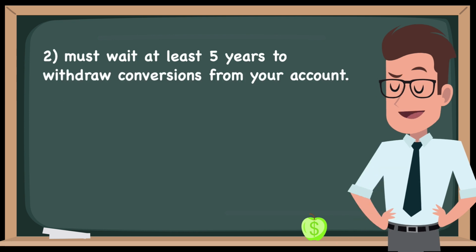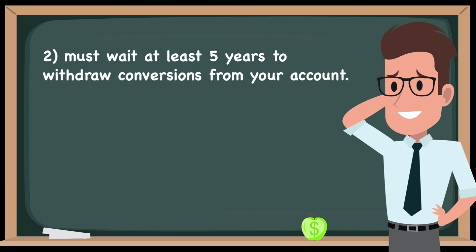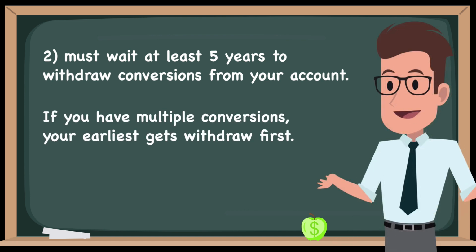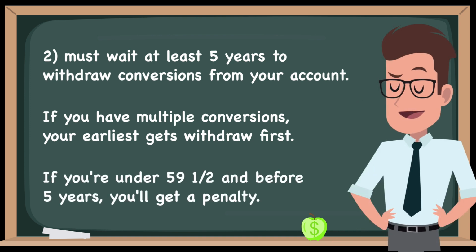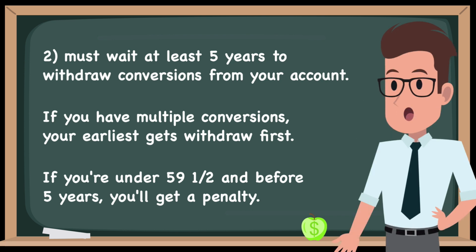The second rule says that you must wait 5 years before you withdraw any Roth IRA funds from conversions into your account. If you have several conversions, IRS rules state that your oldest conversion gets withdrawn first. If you're under 59 and a half and make a withdrawal before 5 years have passed, you'll pay a 10% penalty unless you qualify for an exemption.